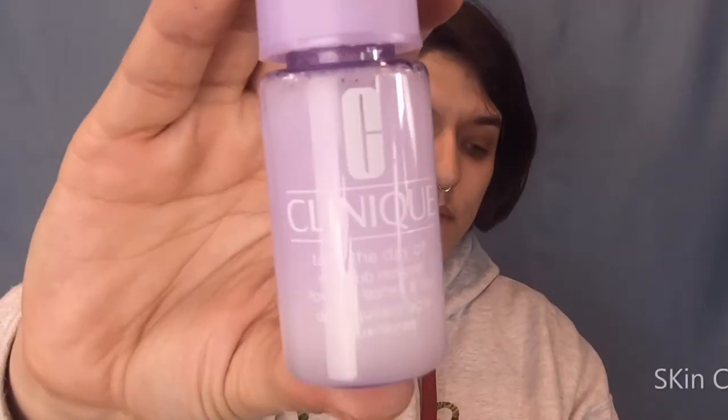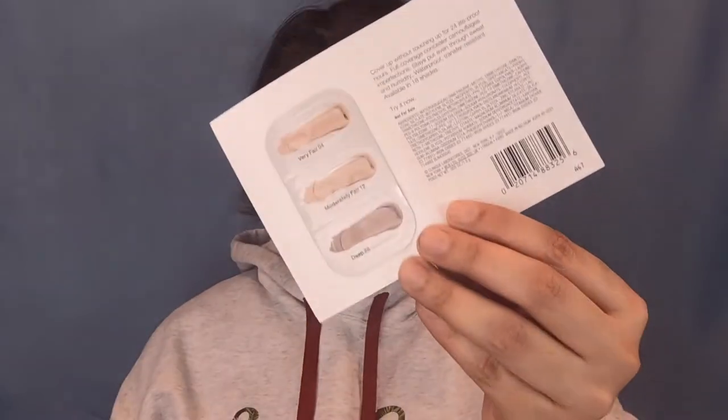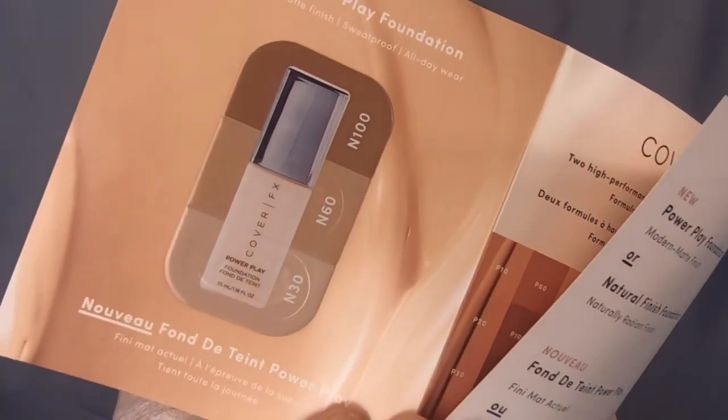Okay. Next is a Clinique makeup remover. That's always good. Clinique is bomb. Bomb skincare. But skincare nonetheless. Thought this was makeup, but it's cool. No worries. Whatever. Some samples. Clinique foundation. Briogeo sample, Blossom and Bloom Ginseng Biotin Volumizing Shampoo. What else is crammed in here? Cover FX samples from their foundation.